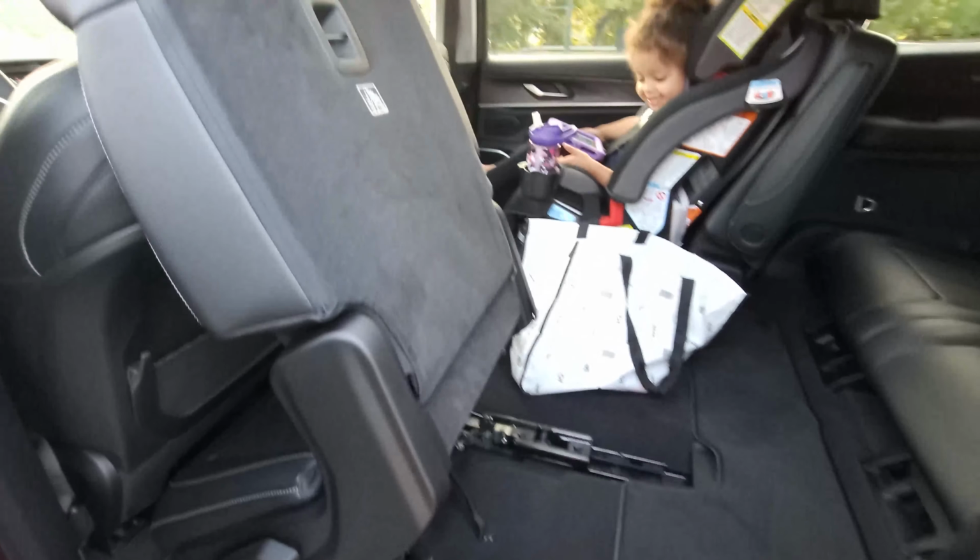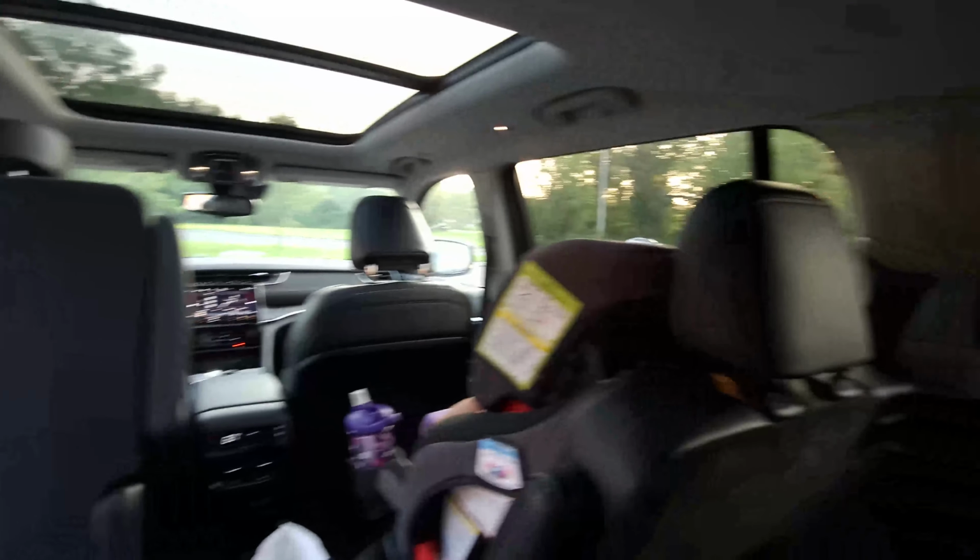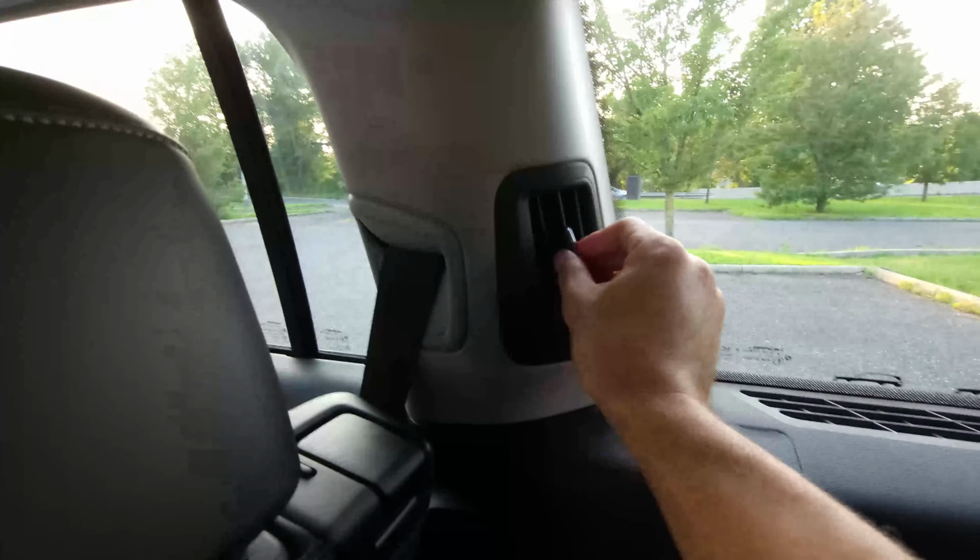And let me climb back there and let's see how this guy looks. And stepping back here, not bad. I have a decent amount of headroom. I'm about 5'8". Very comfortable. You got your own vents back here, so the passengers can be nice and comfy. One on each side. You got one vent right there, and you have another one right here.